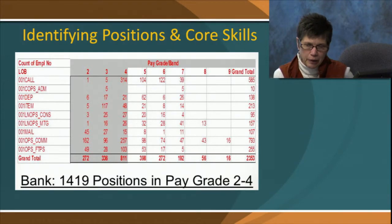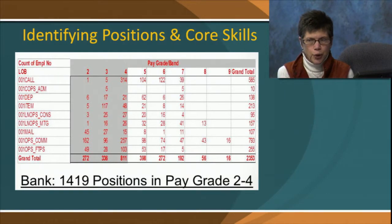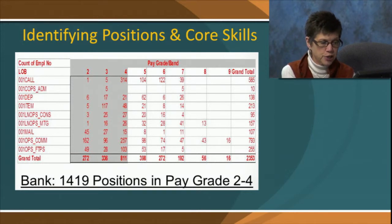This is another way to think about this. So in this grid, our business liaison looked at all the departments on the left side of this table. So these are simply departments at the bank, and they're telling us where the entry-level positions are. Those pay grade bands 2, 3, and 4, where openings will occur that have the skills that our interns can learn during the year. We found out that there's over 1,400 positions that have the skills that our students could learn during the year at Project Search.